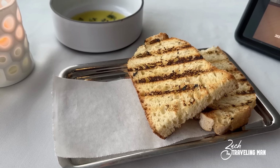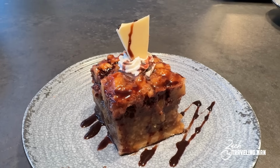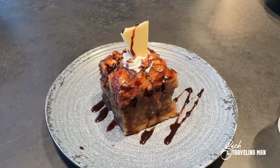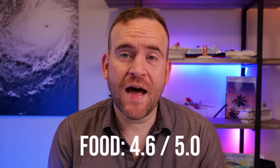Another thing that Norwegian really does well with food is the desserts. I think the Norwegian desserts, and I'm talking about the ones you can get on the buffet, they have some in the observation lounge that you can take and go. I think those free desserts are some of the best at sea. I mean, they're like specialty dessert quality. They're like desserts you would get in a specialty restaurant. So for all those reasons, and the biggest reason being Indulge Food Hall, I'm going to give food on board Norwegian Prima a 4.6 out of a 5 rating.